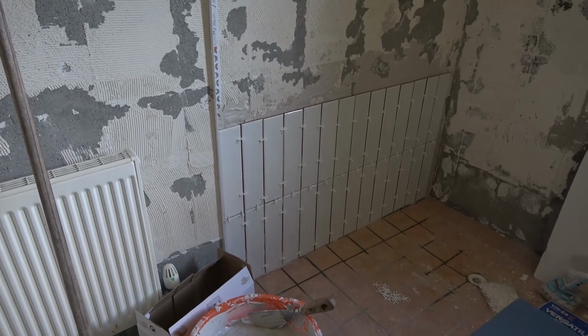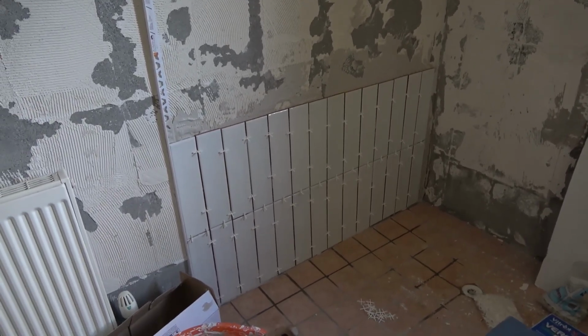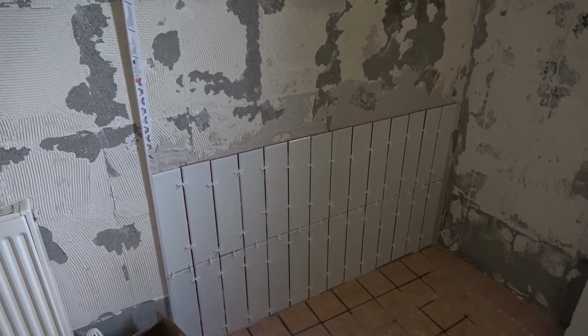Okay everybody, that's where we're at. I'm filming with different devices because obviously I can't stop and go the whole time, so this is where we're at. The first 2 rows are up. So far nothing is falling down, everything is sticking there.